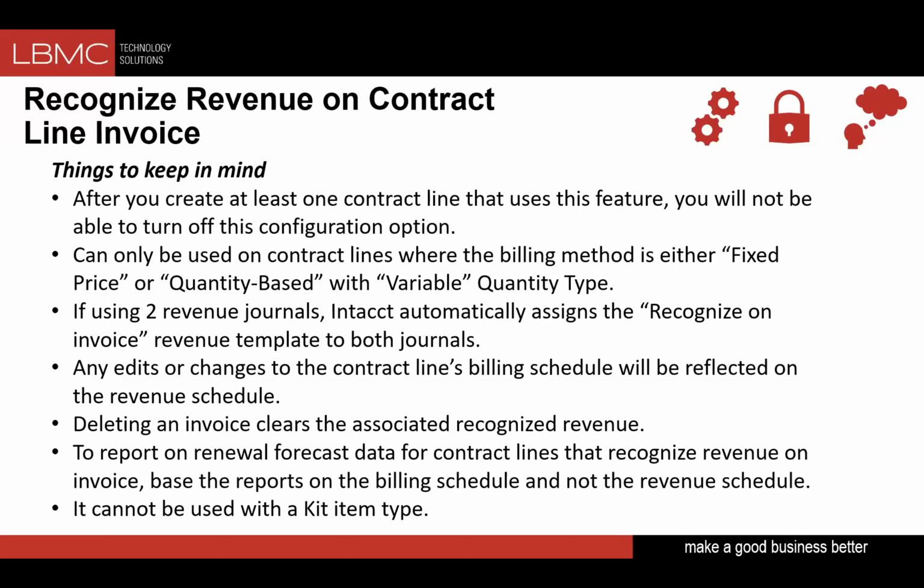Any edits or changes to the contract line's billing schedule will be reflected on the revenue schedule, and deleting an invoice clears the associated revenue that's recognized. And then, if we want to report on renewal forecast data for those contract lines, we are going to run our report on the billing schedule, not the revenue schedule. And if you're using those new kit items that came out in R2, this does not work for that.